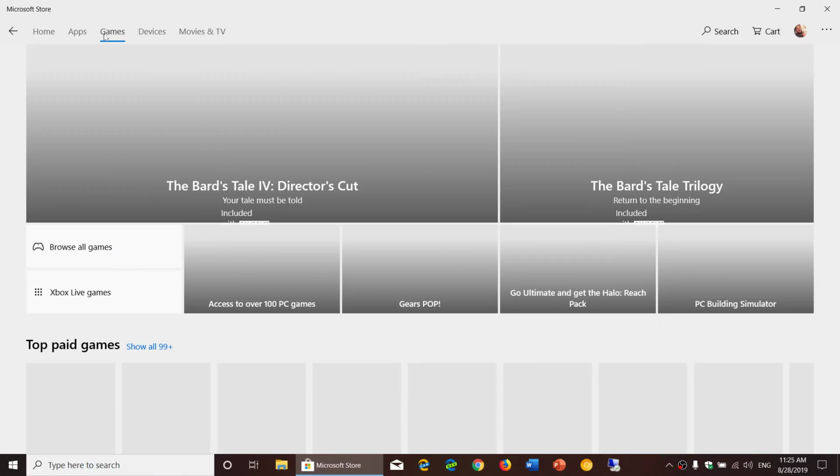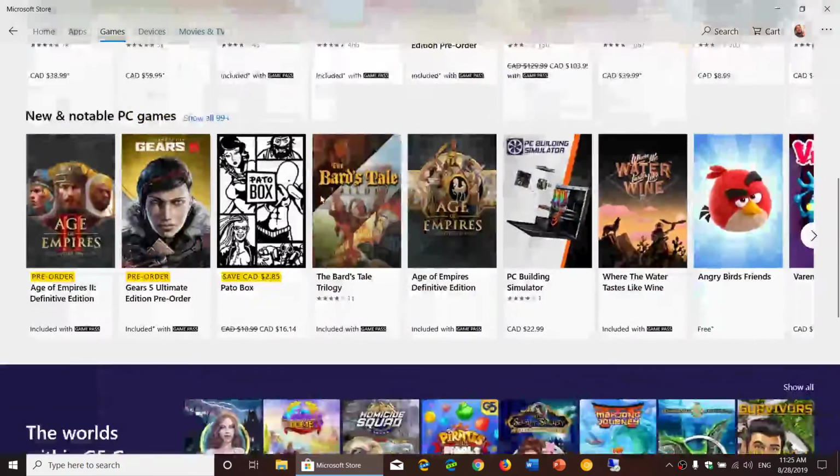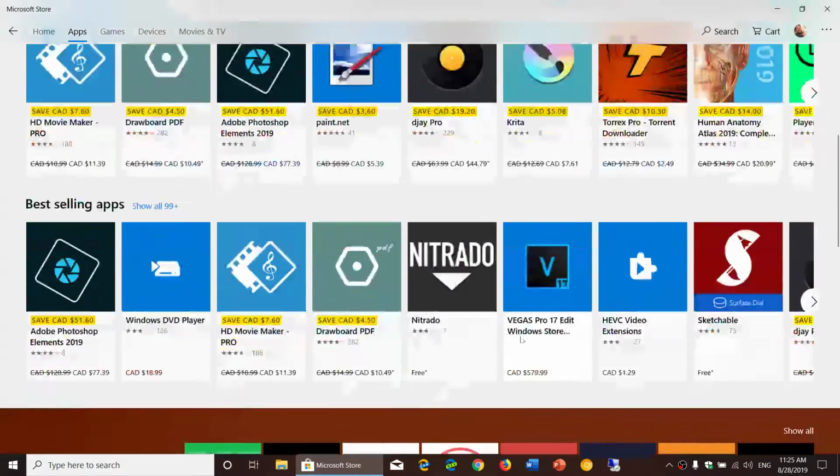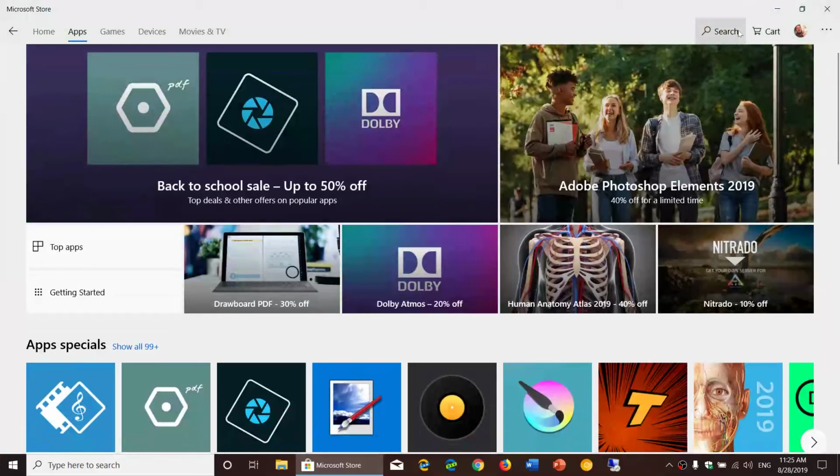There's a lot of games. If you like games, lots of stuff in here. There's a lot of free stuff also, and many types of apps that are or could be of interest. You can, of course, search for anything if you have a specific subject.